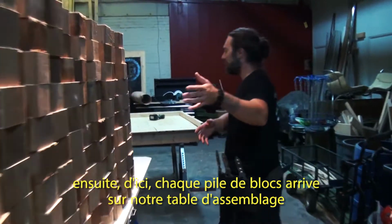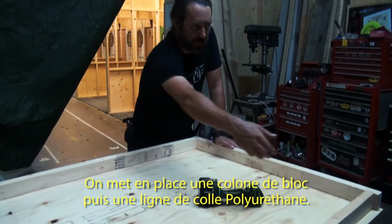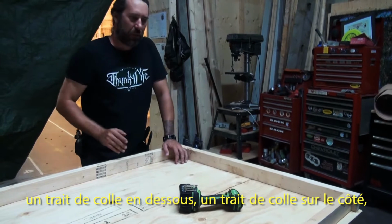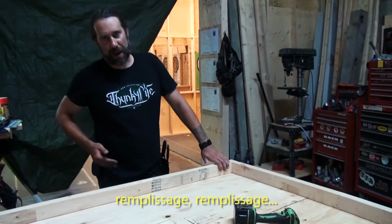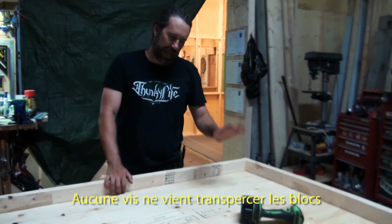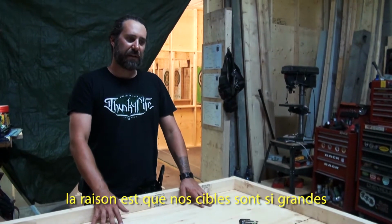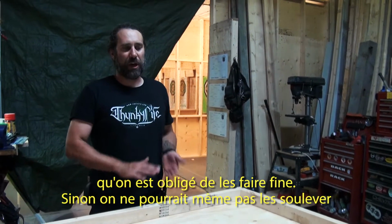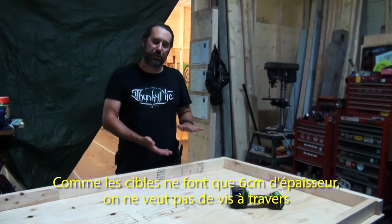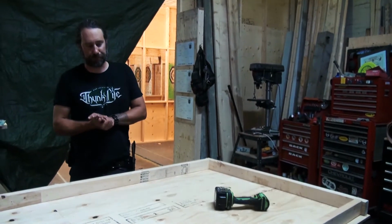Then, from here, each stack moves over onto our assembly table. Put a stack down, then we put a line of PL glue, polyurethane construction adhesive. Put the next row down. Line of glue on the bottom, line of glue on the side, pack, pack, pack, pack. Every now and then we use a clamp to tighten it up and we screw it down from the back. We don't put any screws through the back into the 4x4 blocks. Reason for that is our targets are so large that we can only have them so thick or else we can't lift them up onto the wall. Because our targets are 2.5 inches thick, we don't want to have any screws coming through the back. So there's no metal in our targets whatsoever.